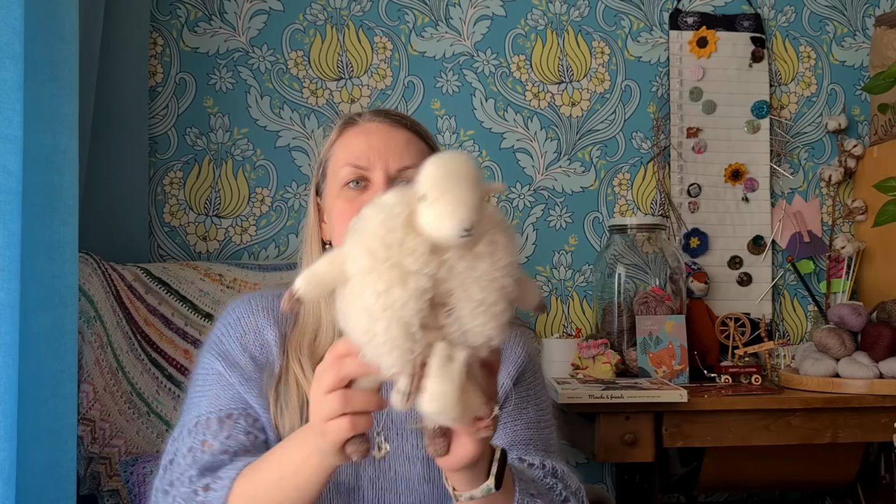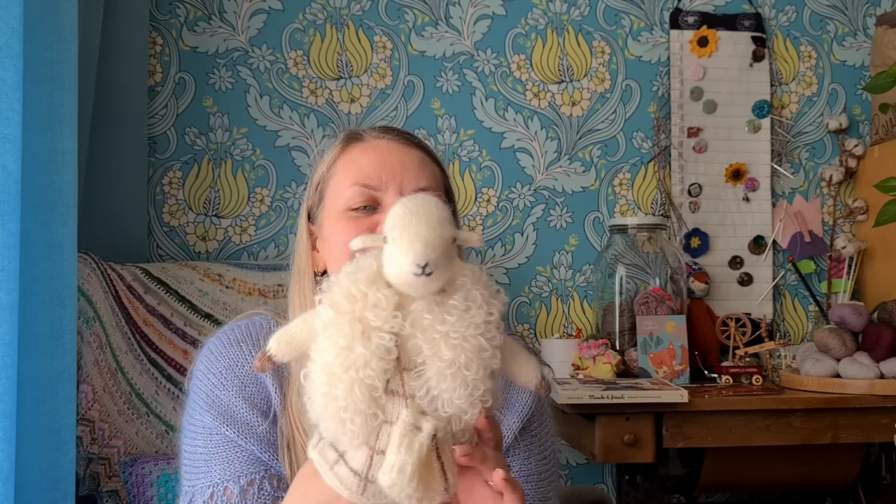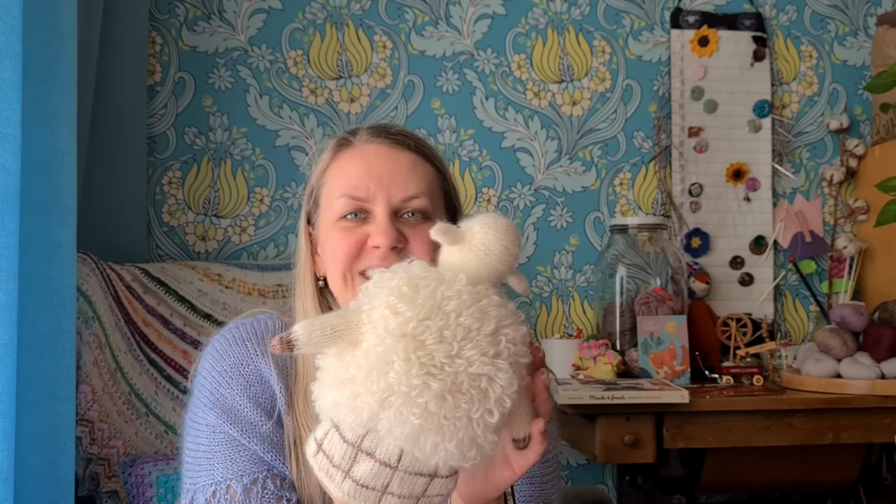Actually, we're still not sure if her name is Aggie, but in the book, the pattern is Aggie the sheep. She might get a new name. Sophia has not decided yet on the name, but Sophia will name her because Sophia has claimed this as her own. She's not willing to share with me. She says that it's only her sheep. Okay, yeah, I agree. She asked for a sheep. I made her a sheep.